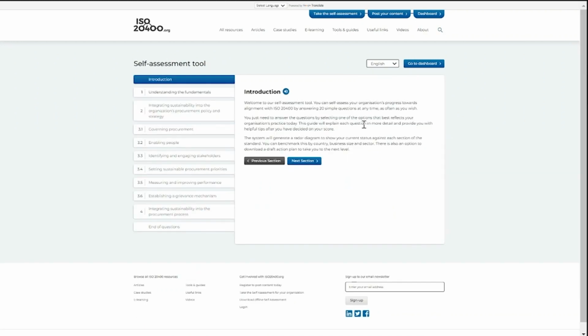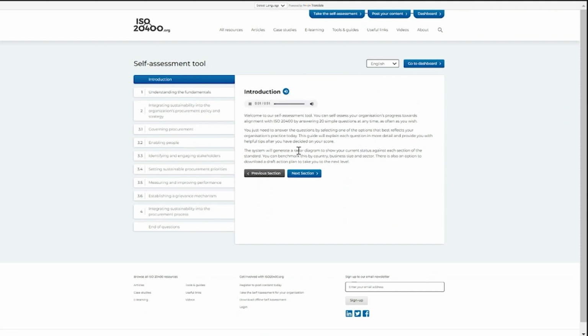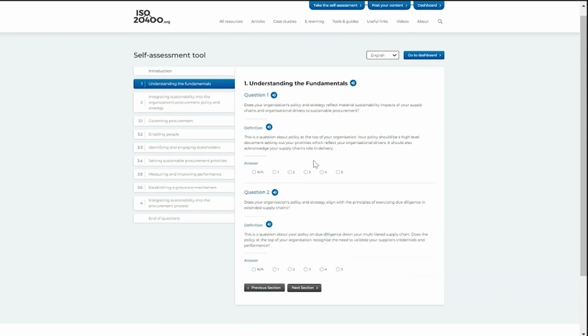So here we are at the introduction. You've got a nice welcome message that actually tells you what you're doing, tells you what sort of results you could expect. But you don't have to read it because we have audio guidance at every stage. Welcome to our self-assessment tool. You can self-assess your organization's progress towards alignment with ISO 2400 by answering 20 simple questions at any time, as often as you wish. So at any stage during the process, you just need to click on the little speaker here and you'll get some audio guidance.